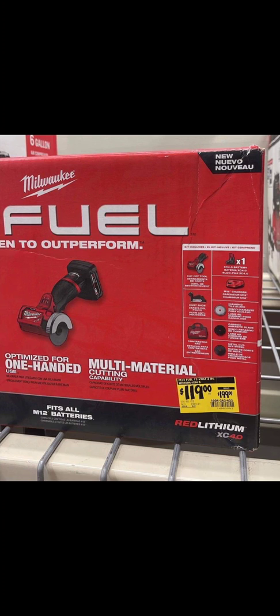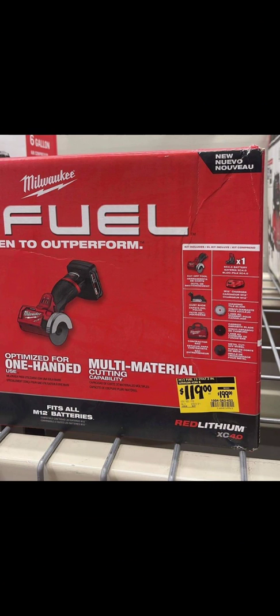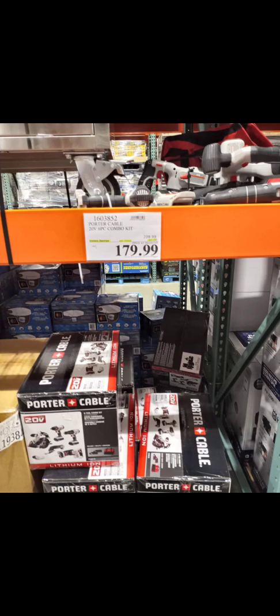The Milwaukee Fuel at Home Depot. This is their little cutoff tool. It's down to $119, folks. That's in the M12 line. And it looks like it comes with a good battery. Sorry, some repeats in there.